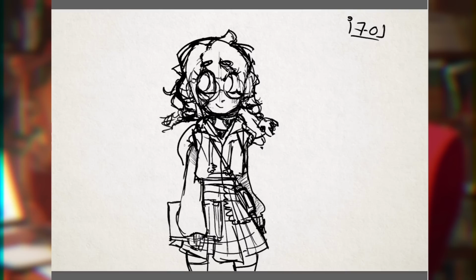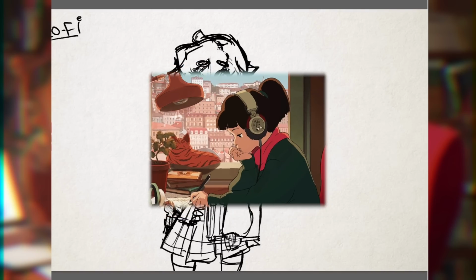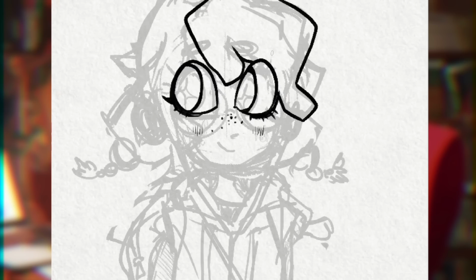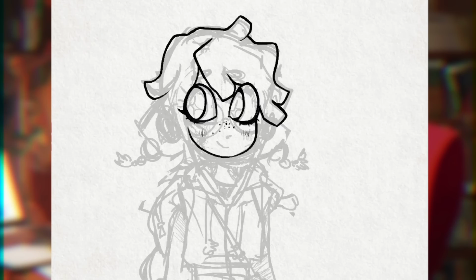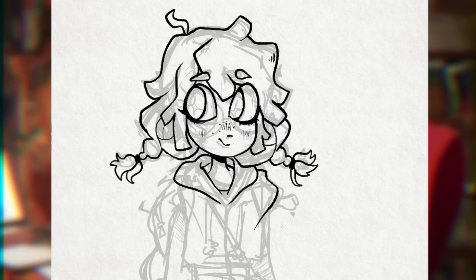Now, naturally, my first struggle with this was not just drawing the lo-fi studying girl that everybody's seen all around YouTube. I wanted to make this character distinct from her while still having some of her elements and designs, because honestly it's hard to separate lo-fi from that character at this point.